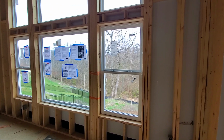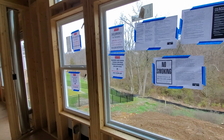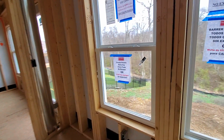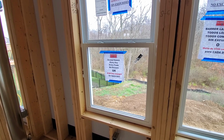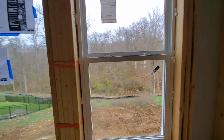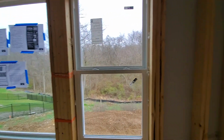Look at that view. These signs, I told you, Kelly, the Fisher doesn't take this stuff, they take it seriously. They don't mess around anymore. No smoking. It says sweep houses every day, or no excuses, or a $100 fine charged for each day. So they take this stuff seriously. So when we found the cigarette butts that last week, that was like someone getting big trouble. They get fined for that stuff. They don't mess around here.